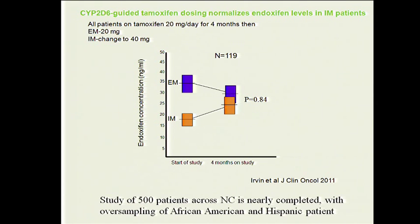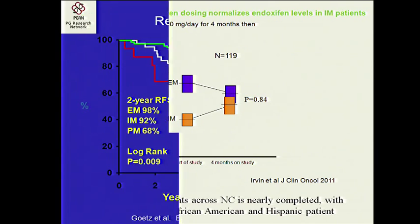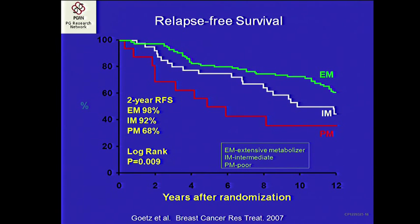And then 4 months later, because of the half-life of the drug, well after the steady state time, what we found is by doing that simple intervention, we were able to normalize blood levels. There was no statistical difference between the two groups in terms of active metabolite levels. Now, this doesn't prove that normalizing blood levels equals better survival. I'm not telling you that this group now has this outcome because of our intervention.